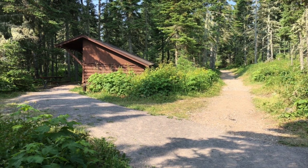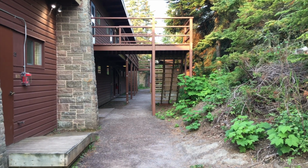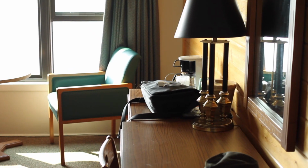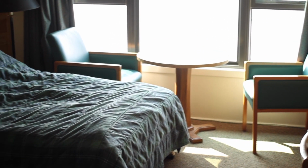Here are some of those shelters I talked about. It was early morning and there might have been people in there, so we didn't film them. But this is the hotel that we stayed in. This is a room. We kind of messed it up a little bit, but just get the general picture.